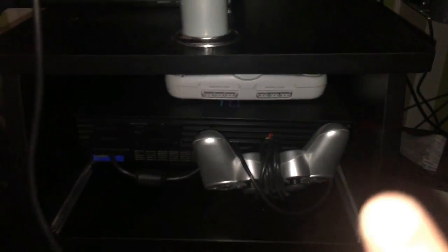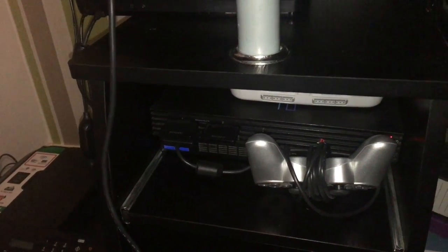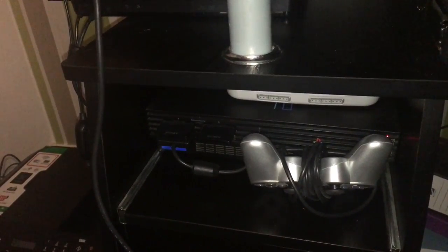You've got the PS3 hiding just under there, if you can see. You've got a PS1 and a PS2 as well for playing those retro games. But apart from that, I think we're pretty much done here. That is the room tour.